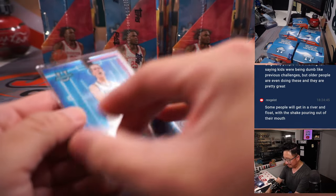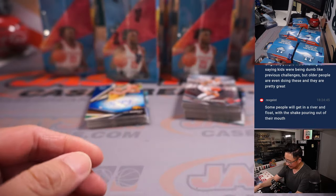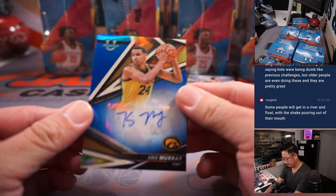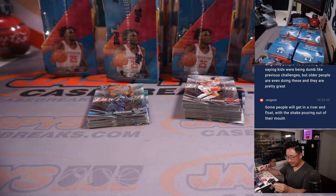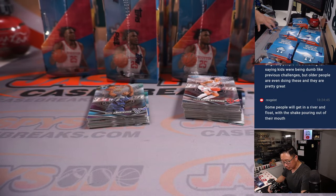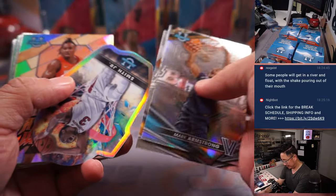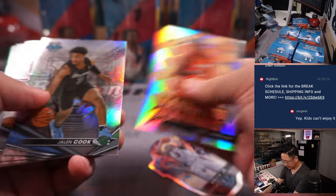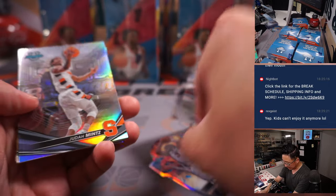All right, box one, case two, there's Caitlin Clark, Neon Neophytes insert. And Chris Murray, it's Keegan's brother, twin brother, I think. Anyway, Chris Murray for Nathan and the letter K, blue parallel to 150. And of course, we'll do an autograph recap at the end. There's Chris Murray again to 99.